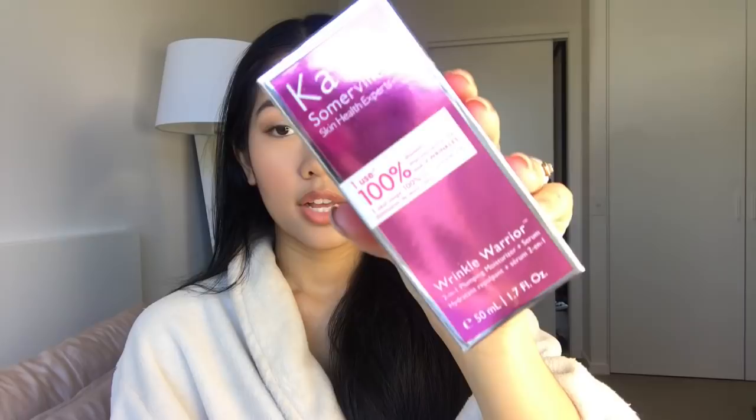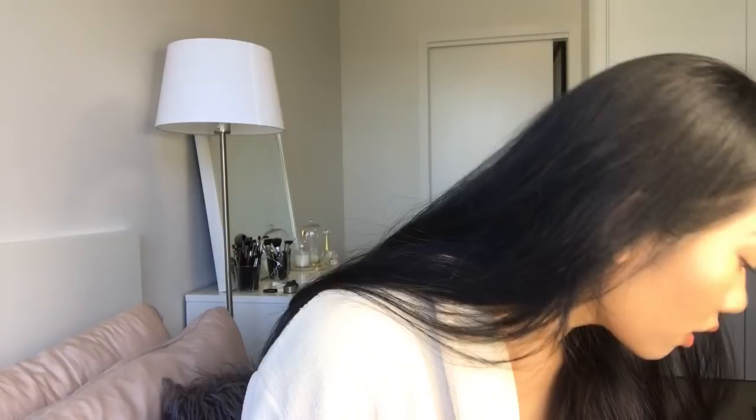And then I got the Kate Somerville Wrinkle Warrior Serum. This is really rich in hyaluronic acid. It has 3 different types of hyaluronic acid. Yeah, I'm definitely gonna give this to my mom. I think she's gonna really like it. Got the 111Skin Rose Gold Brightening Facial Treatment Mask.